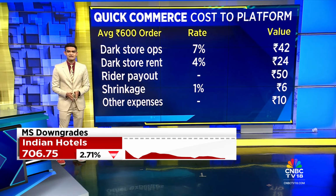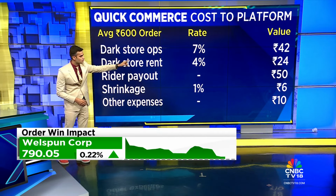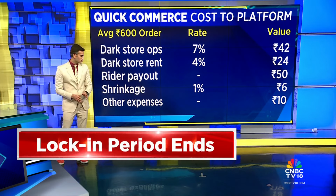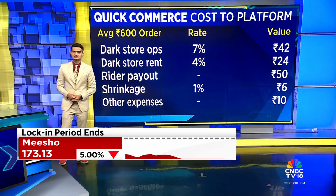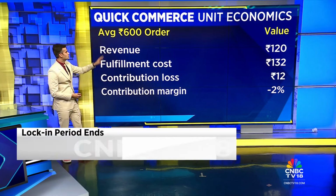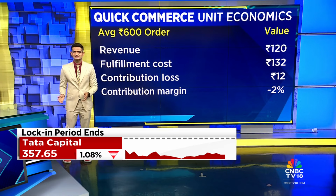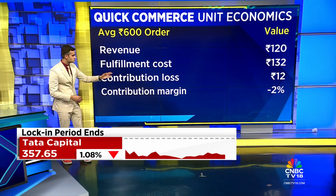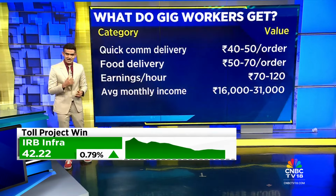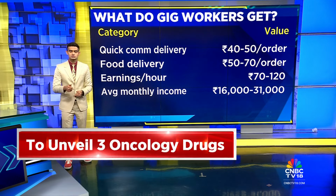Where is it that they spend their money? Dark store operations and dark store rent account for nearly 11%. So 42 and 24 rupees out there. Rider payout on an average is about 50 rupees per order. And then you have shrinkage and other expenses. So all in all, if you look at just the unit economics of this business, at an average order value of 600 rupees, the revenue that the company makes is 120, fulfillment cost is about 132, and contribution loss is about 12, which means that the contribution margin is a negative 2%. As average order values increase, that's the important parameter to track here for contribution margins to improve.